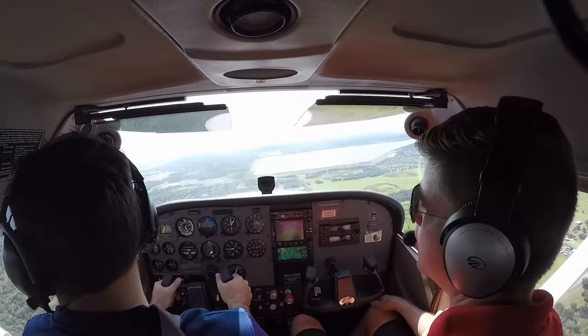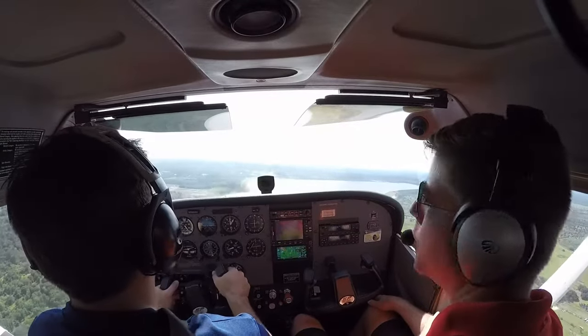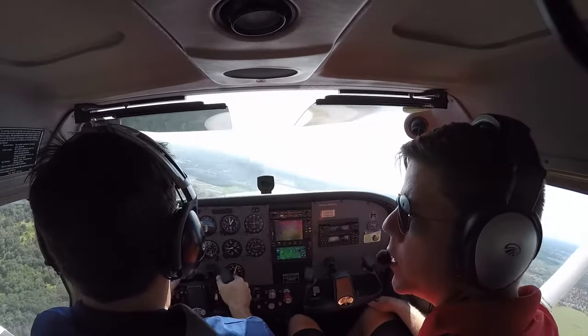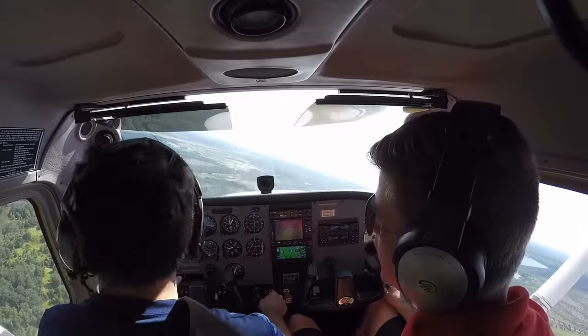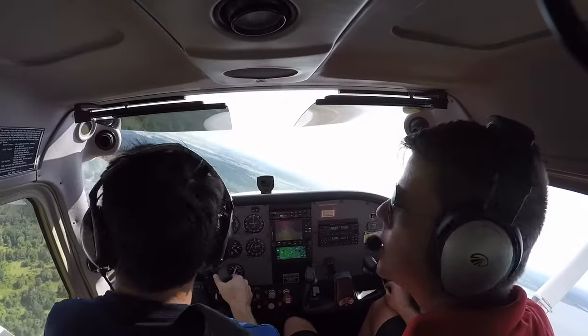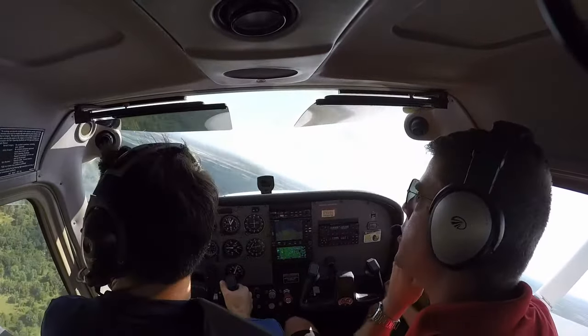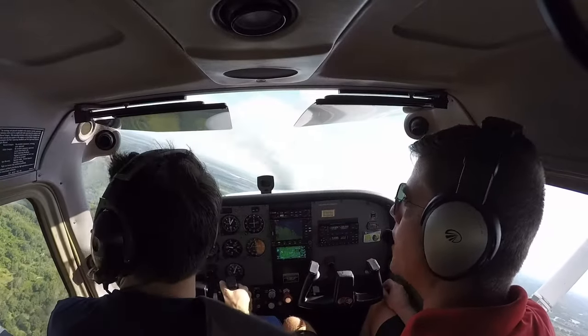Here we go. Look out for traffic, about 6 miles southwest of the airport. Think about where you're going to fly over, how the distance is going to look. Looking outside also helps you keep a scan for birds, airplanes, towers, all that kind of stuff.